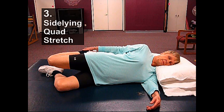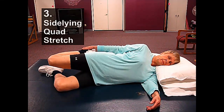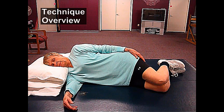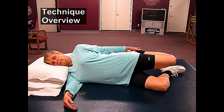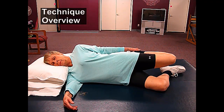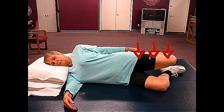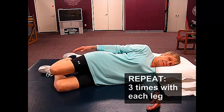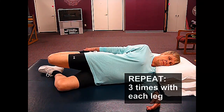Stretch number 3 is a sideline quad stretch, and this is for the thigh or quadricep muscles in the front of the upper leg. Lie on your side with your head supported and your knees bent at about 90 degrees. Holding onto your top leg at the ankle, gently pull your leg back away from the body until you feel a good stretch through the thigh muscles. Hold it for 30 to 60 seconds and then roll to the other side and try the other leg. Try 3 times with each leg before moving on.